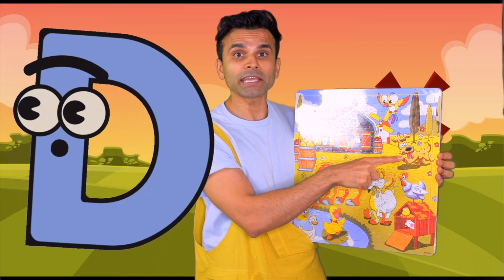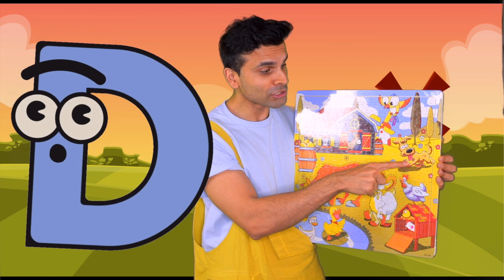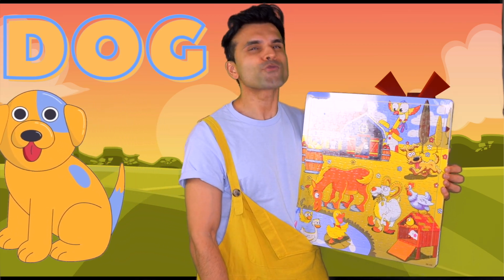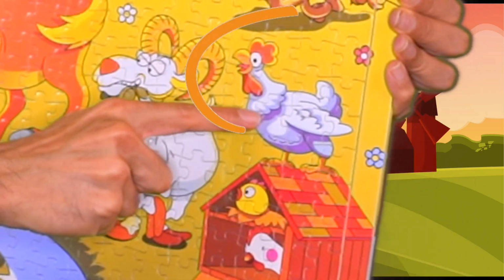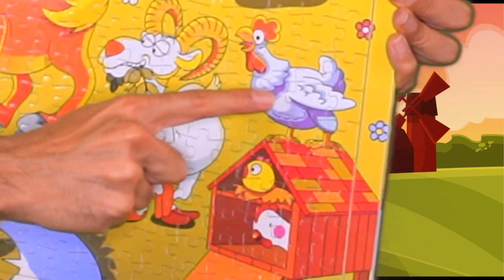Down below is a dog. Dog. D, the letter D for dog. A dog. And a dog sounds like ruff, ruff. Ruff, ruff, ruff. I'm sure you've seen a dog before. Have you? Cute little dog.